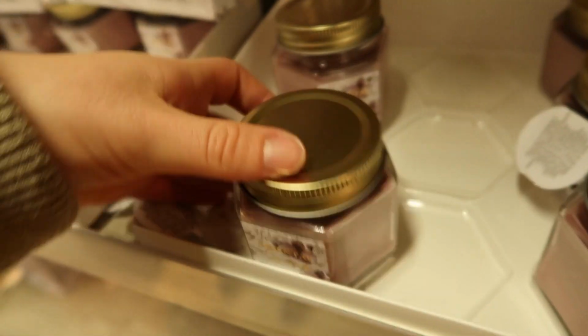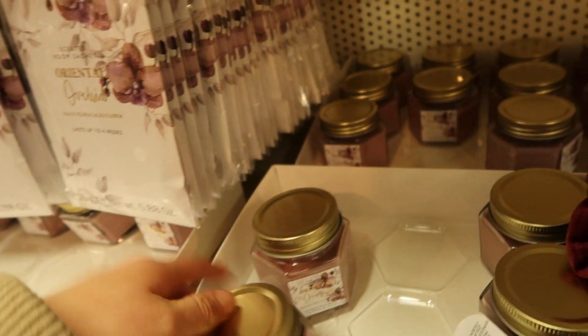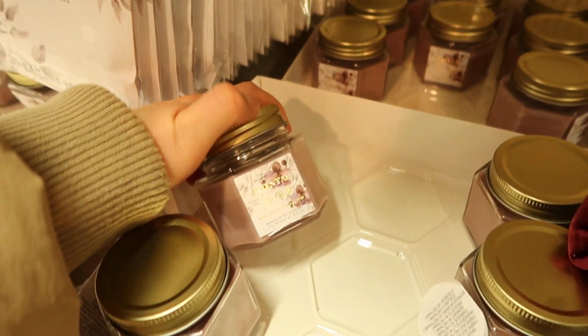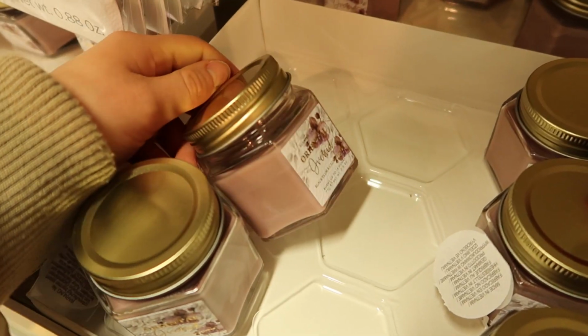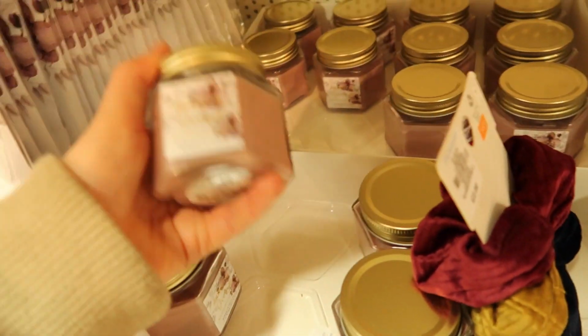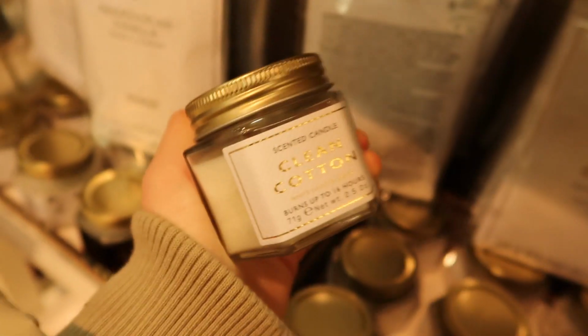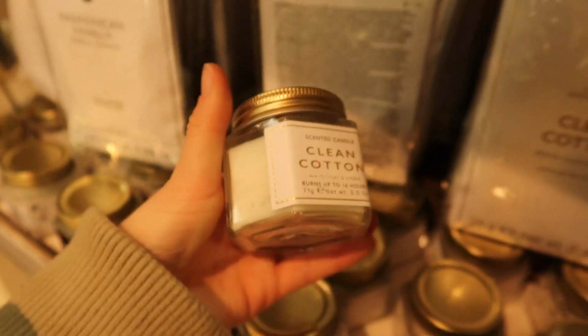I also had one of these size candles from here. I think they're literally £1. Don't know where the prices are. Yeah, they're £1. I had one at Christmas and it was the nicest thing in the world. It's literally gone now. Every time I try and light it, I can't even get in. But I'm going to try and find one that I like the scent of. I didn't like the last one I just smelled because it was too sweet, but this one's really nice. This clean cotton, that one just smells kind of fresh.